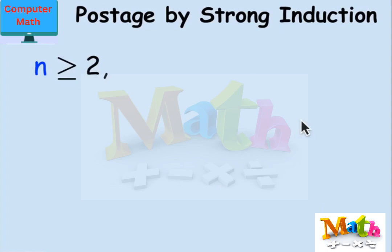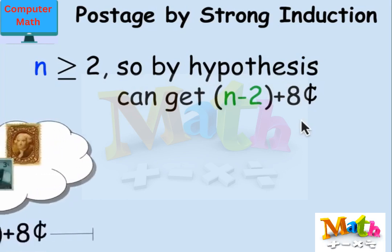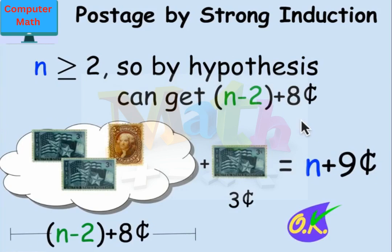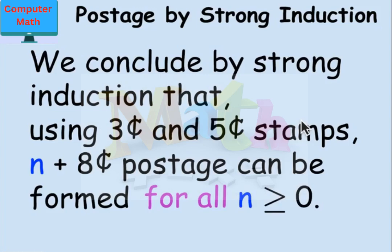Well, the nice thing about n being greater than or equal to 2 is that if I subtract 2 from it, it's a smaller number and it's still non-negative. And that means I'm in this nice situation where by strong induction, I can get n minus 2 plus 8 cents of stamps. There they are. And how do I get to n plus 9? Well, it's easy. You add a 3-cent stamp, and you have n plus 9 cents, which completes the proof of the induction case, and the whole theorem is proved. We can conclude then that it works for all n, and that you can indeed get n plus 8 cents using 3 and 5 cent stamps for all of them. So much for that example.